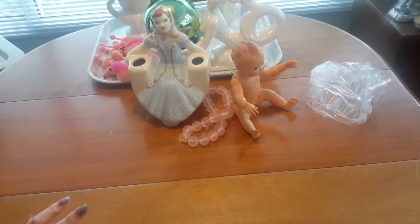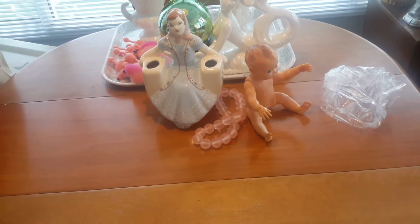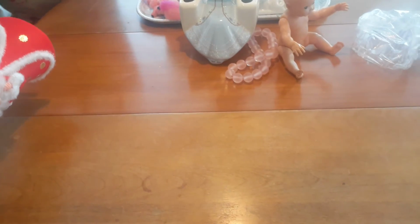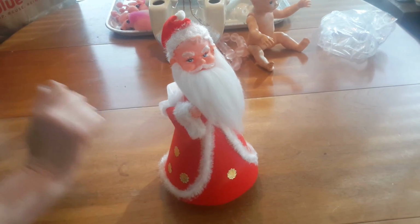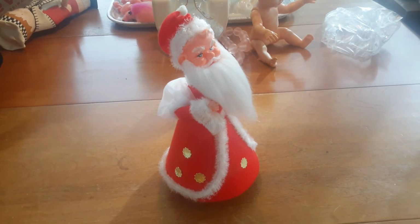Not a whole lot. Then we stopped at another one that we usually get and find nothing at, and I did pretty good. Let's see. This is a vintage Japan Santa, $1.99. Jingle Bell, made in Japan. And he goes around. He's in really nice shape. Really cute. But Christmas is a-coming. There's no way we can stop it.